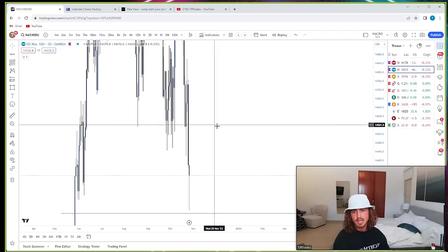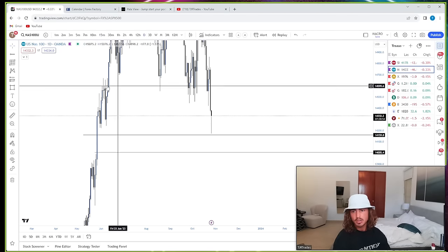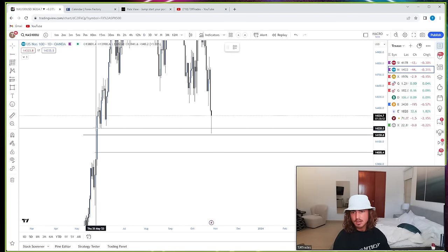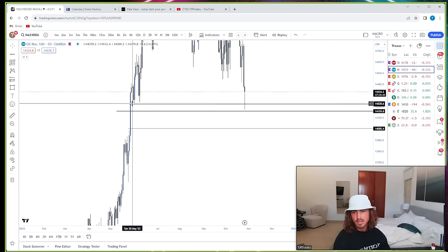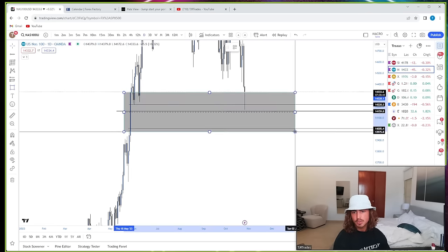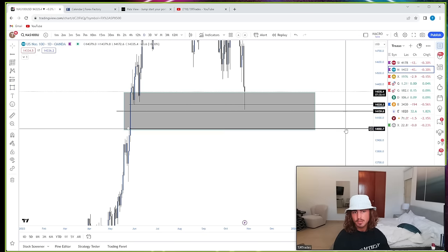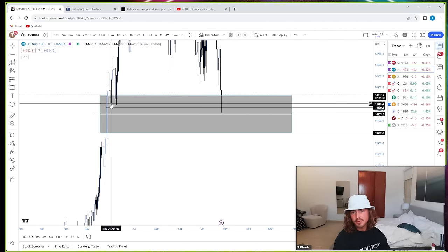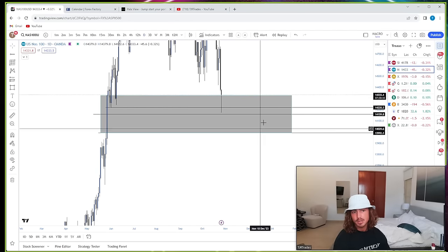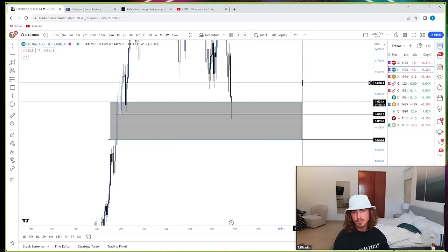Let's move over to NASDAQ. Similarly, we swept out these relative equal daily lows right here. We also started filling in this fair value gap I marked out before, this 4 hour fair value gap. I don't know why this was off. We have the top of it right here, which we're currently wicking out due to us sweeping this liquidity.